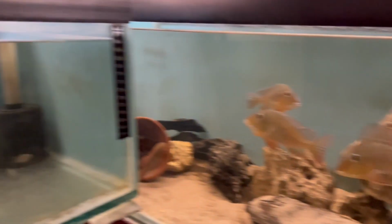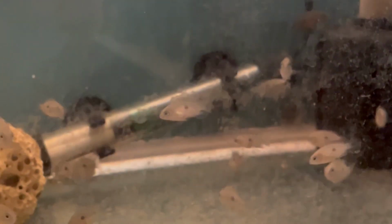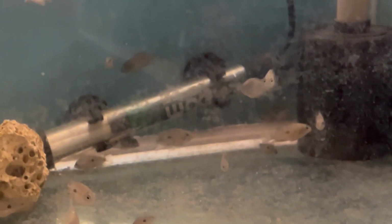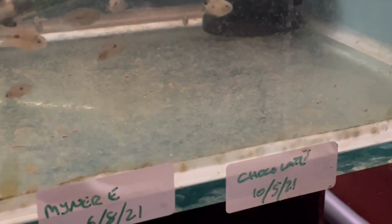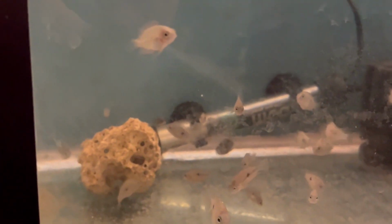Some of the other grow-outs that we've got here, this one in the middle, this is the chocolate cichlid, the only one that I managed to raise. They come along quite well. The chocolate was born in May, so he's really slow growing at this stage.